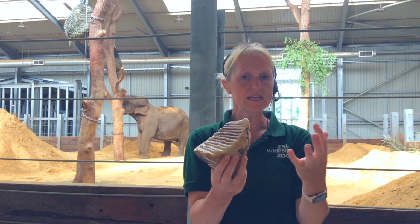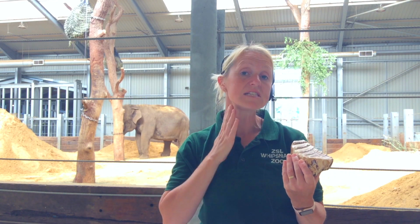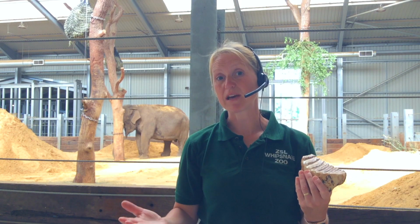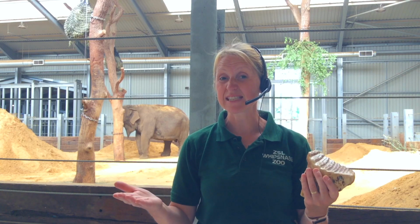So when they lose their teeth, what happens is it's very special. Another one comes forward, a bit like a conveyor belt. Not like our teeth that come up through the gums, they come forward. But what's extra special about them is how many sets of teeth they would have in their lifetime, because we have one replacement set, but elephants have up to 6 in their lifetime.